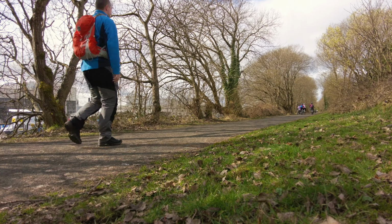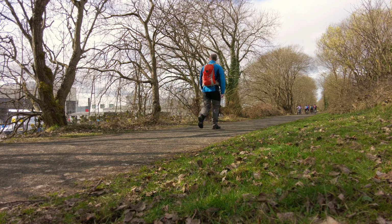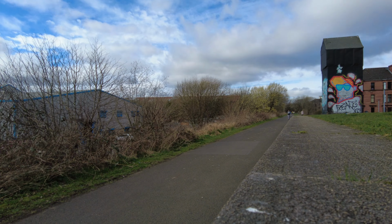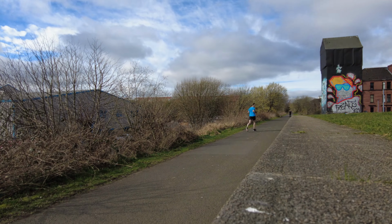So I found a spot for lunch. There was a nice wee old train station back there where I could sit on the platform and grab a bite to eat. Just to give you some perspective about where I am just now, on my right hand side is Scotstoun Hill, and on the left hand side is South Street, and just beyond that's the River Clyde.